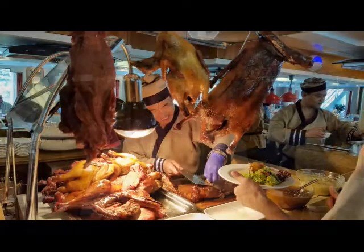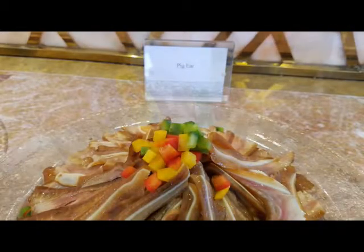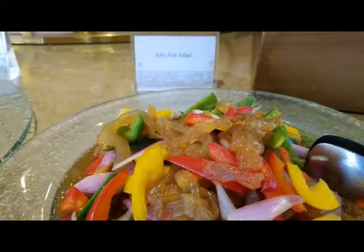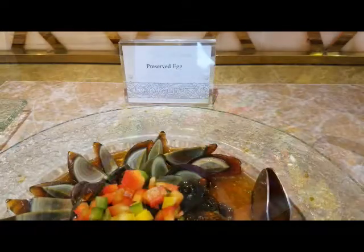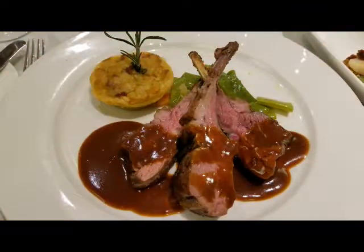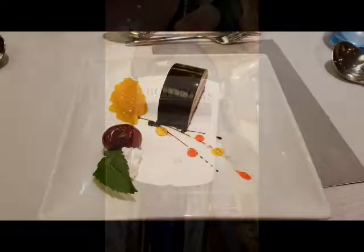For lunch this day, we are joined by our excellent guide Roy and have a truly authentic Chinese meal, including chicken feet, pig's ears, pig's tails, jellyfish, aged eggs, and lotus root. This plus Peking duck, pork chops, good wine, and dessert made for an excellent meal filled with adventure.